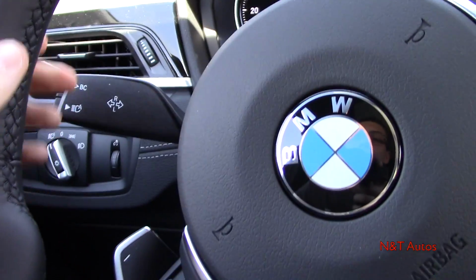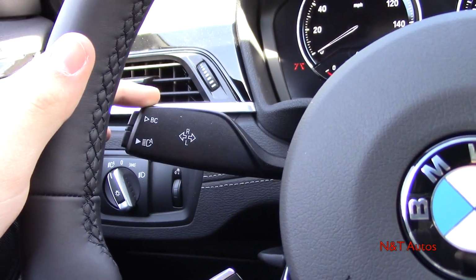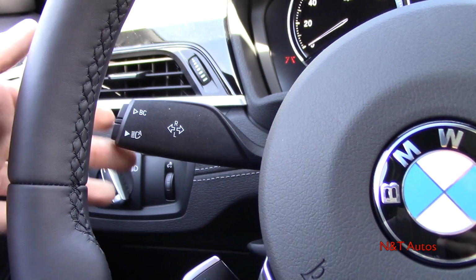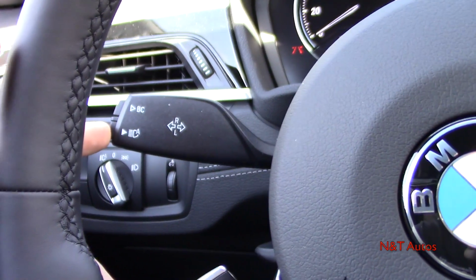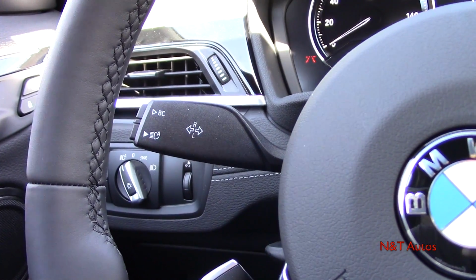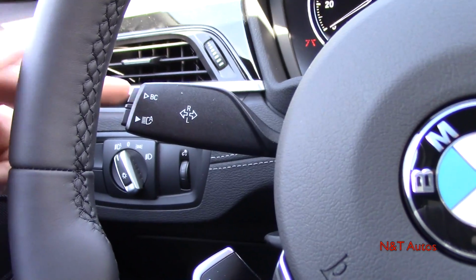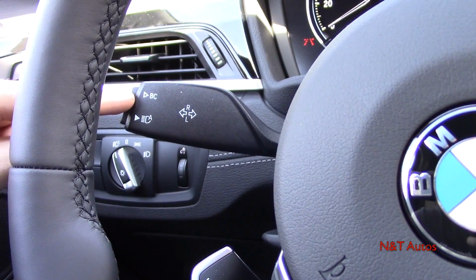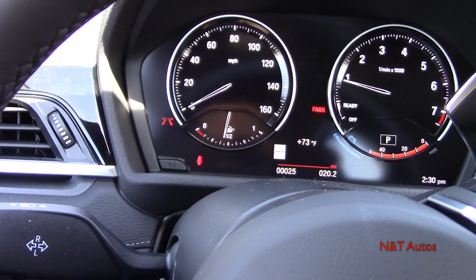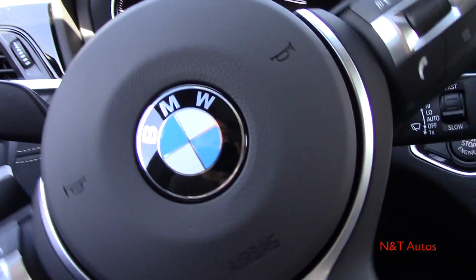If we take a look behind the steering wheel, we have this stalk right over here, which controls our turn signals, our high beams, and our automatic high beams, so we can turn that function on and off if you don't want the high beams going on and off when it's automatically available. And then you also have this BC control right here, which is for your information display right up there. We'll get into that just a little bit later.